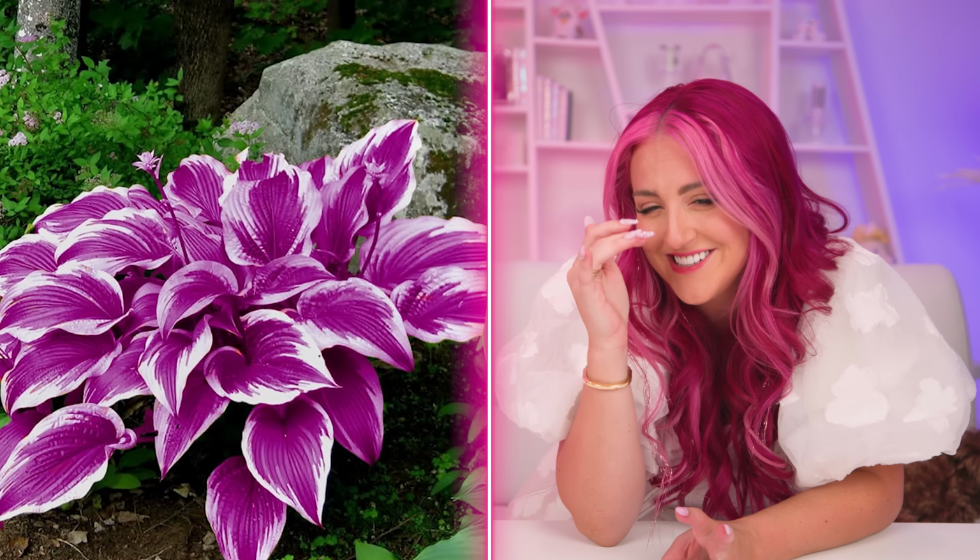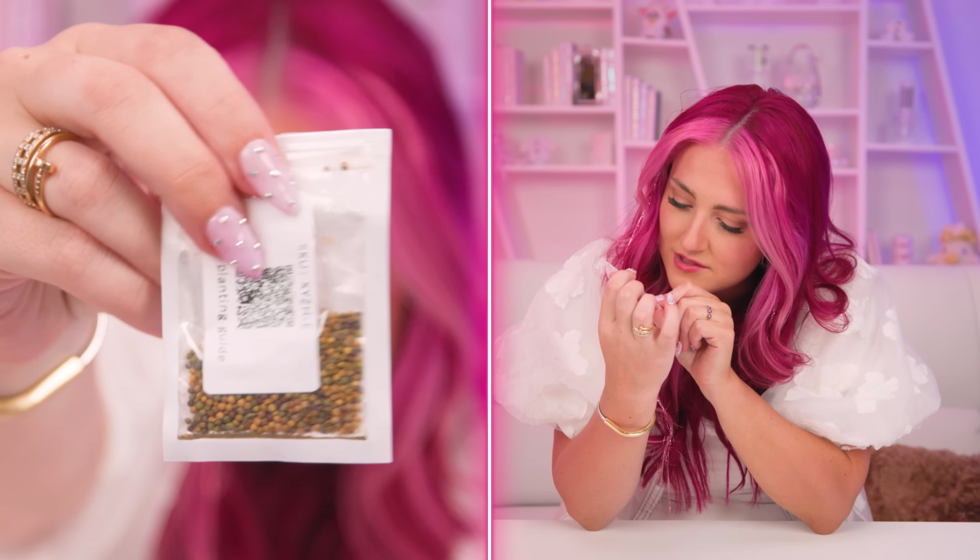It's terrifying. Okay, so I did a little bit of research, and a giant purple hosta is a real plant. However, they're more like shrub-sized in real life, not like skyscraper-sized. So I ordered it. This is what showed up. These little teeny tiny round seeds.